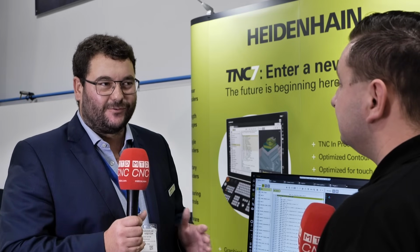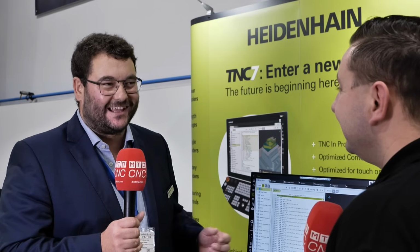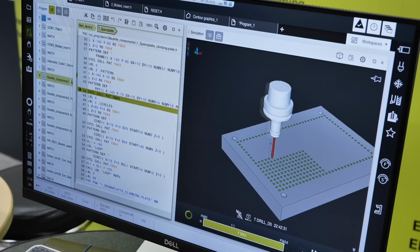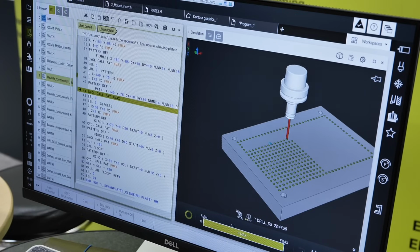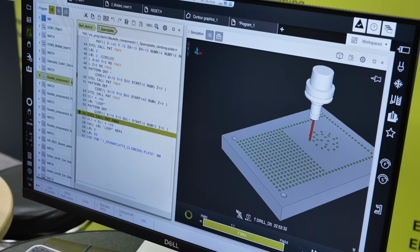And also the feedback from GROB is very strong, that they are selling a lot of machines with the TNC7. They didn't expect that the customers would want to buy the new control, but it's selling very well, and it's good feedback from the machine builder and also from the end customer. We don't get any bad feedback. Well, that's a great place to be, let's be honest. It's a great place to be to not have any bad feedback.